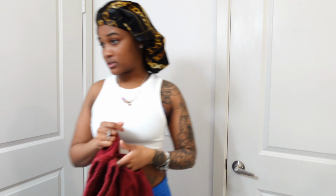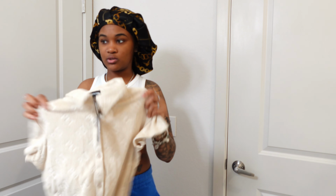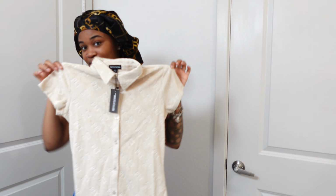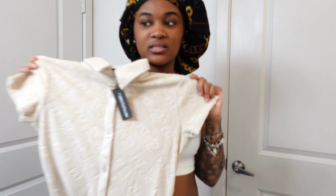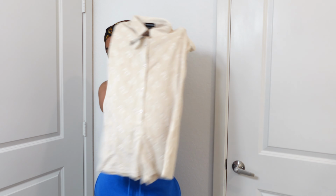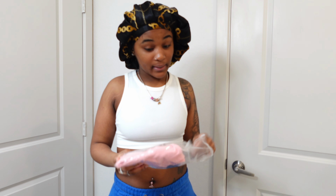This is the second item. Okay, this item is cute. I love this. This is super cute. And y'all gonna see what I got these clothes for in a couple videos. Probably could have got medium in these shorts. Cause I'm getting big.